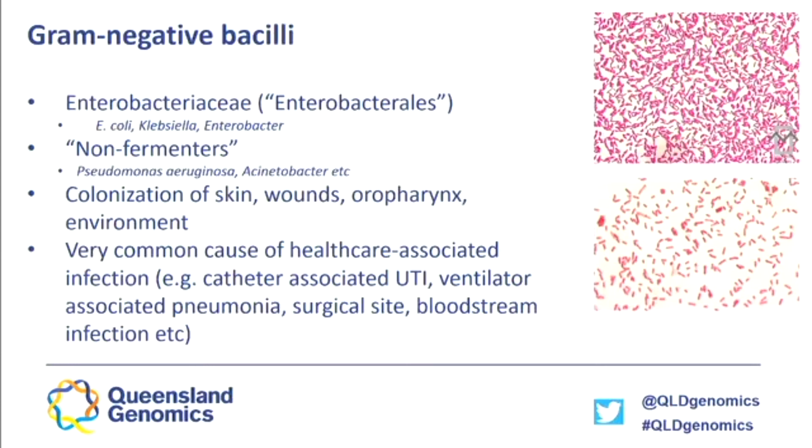So gram-negative bacilli, again, this is a really important group of organisms that we'll talk about today. So there's particularly the Enterobacteriaceae. They've been handily renamed as Enterobacteriales just to confuse everybody. But these are things that live in our guts, so like E. coli, Salmonella, Klebsiella, and cause a very high proportion of gram-negative infections, so particularly urinary tract infections, bacteremia, intra-abdominal infections.